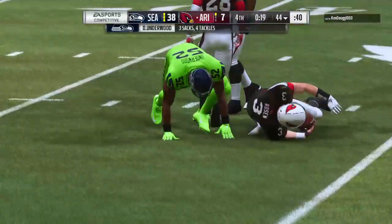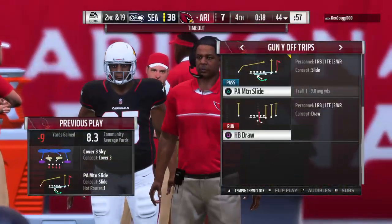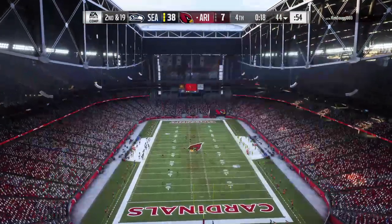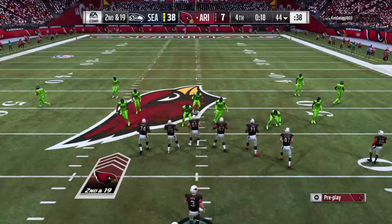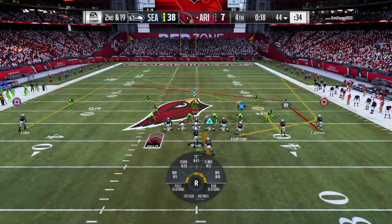Rosen on 1st and 10. Under pressure here, and down he goes. Sacked back at about the 43-yard line. Now whistles come in. We're going to get a timeout here by the offense, as the clock will stop with 18 seconds remaining. And they need to work to at least get some of this yardage back after the sack.